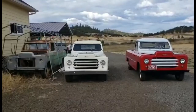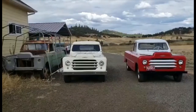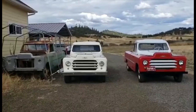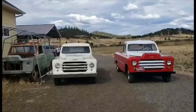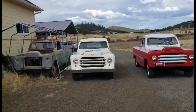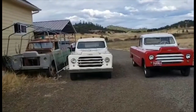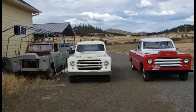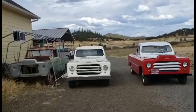I started and run the Powell Owners Group on Facebook, and I want to do a comparison between my 1954 Powell Sport Wagon, my 1956 Powell Sport Wagon, and my 1955 Powell Sport Wagon. The green one on the left here is number 1508. The early trucks, like the 54, started in the 1500 series. So that one's actually number 1508, the 8th one off of the assembly line.